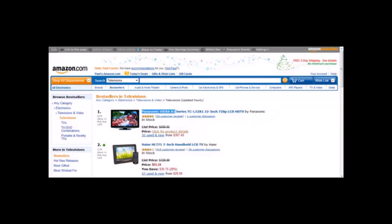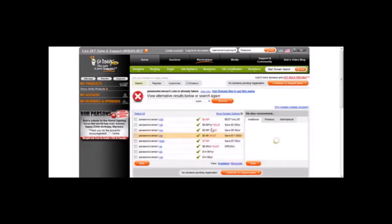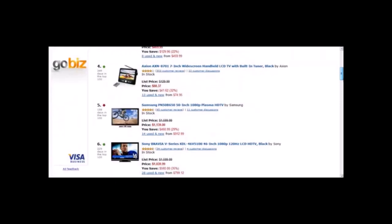So I would copy that, and you could plug that right in here to GoDaddy and just take out the spaces. Then hit go. You want to hit the orange go because that's going to show it. Now this shows you the Panasonic Viera X1 domain is already taken. So you might add Panasonic Viera X1 site.com, for example, and you could promote a whole line of these TVs because that seems to be a line of Panasonic TVs.